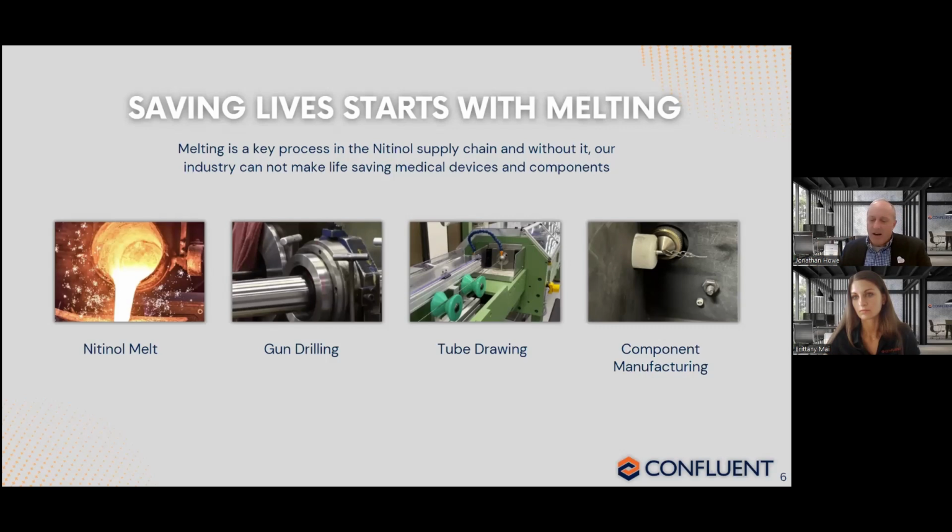So if you're a heart valve OEM out there, this is what you want to make sure you're having a good, secure, stable supply chain on, so that you don't have any interruptions within this whole process, so that those products that you're working hard to get, that help improve patients' lives or save patients' lives, are going to be able to get there to them. So this is what we think about, and this is certainly how Confluent looked at it.